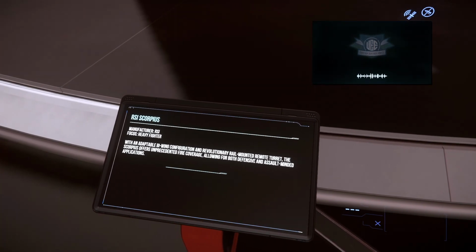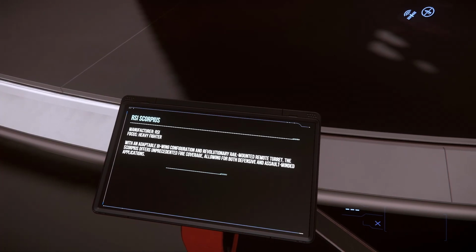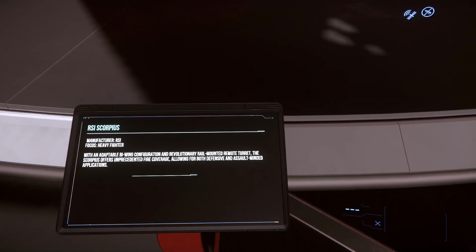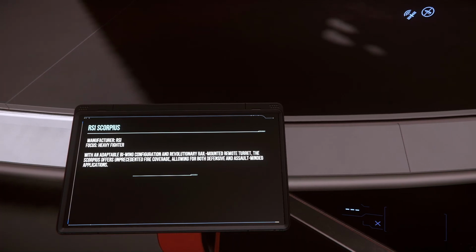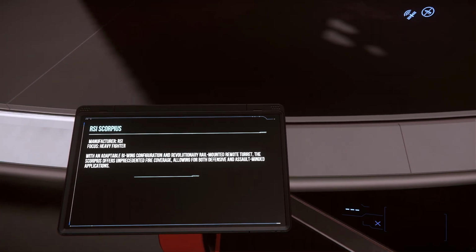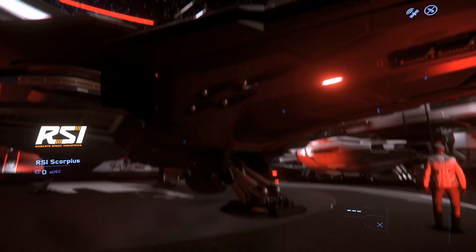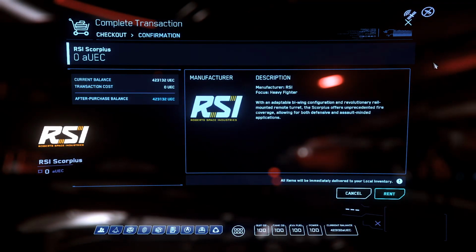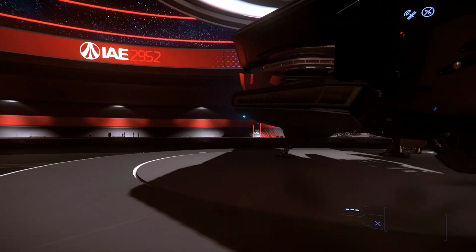The Scorpius. All channels, I'm under attack and need help. Oh, it looks like somebody was under attack and needed help. Didn't tell us where he is, but all right, with an adaptable bi-wing configuration and a revolutionary rail-mounted remote turret, the Scorpius offers unprecedented fire coverage, allowing both defensive and assault-minded applications. Yeah, this is that relatively newer ship. In fact, I'm going to go up here and see if I can't rent it. See if the rental works this time. And hit rent. Oh, it looks like I have one. So we'll see if it's parked there when we go outside. So yeah, we'll fly this one tonight.